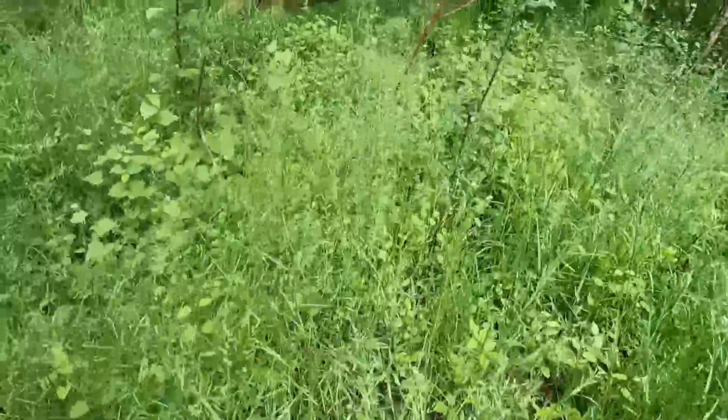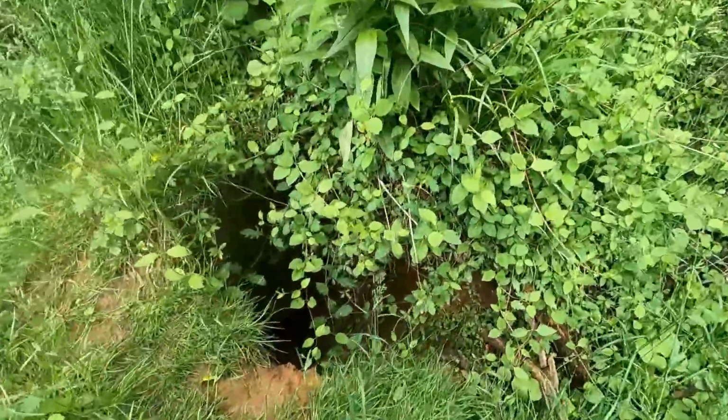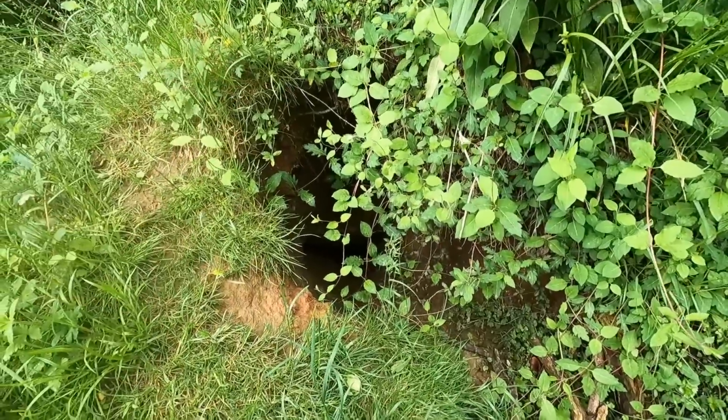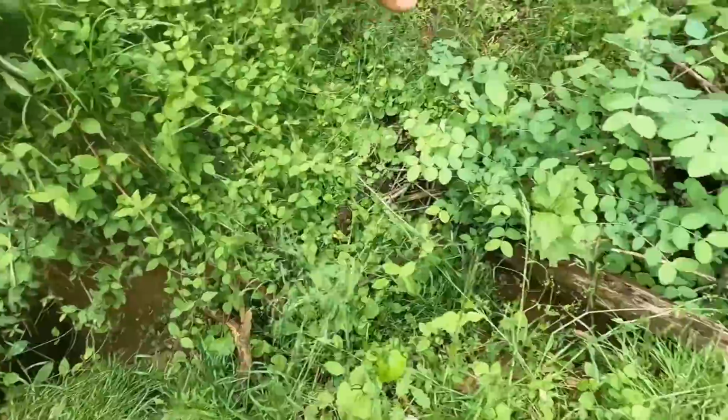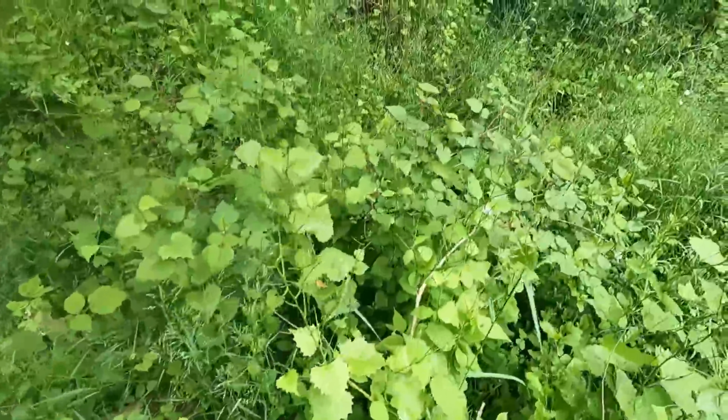Yeah, I don't want to fall in it. Jeez, man, that's dangerous out here, isn't it? Looky, no. That just kind of tightens up too. But you can see there's like a drainage ditch or something that goes down through here, and there's just a bunch of sinkholes along it.